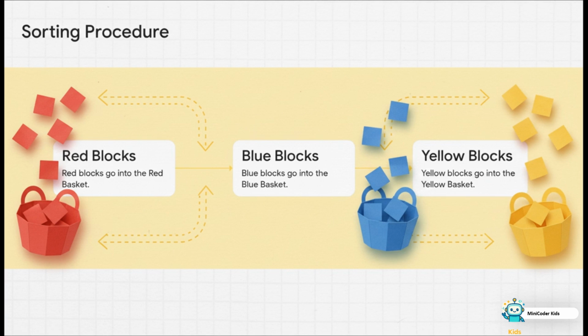In the world of programming, we'd call this a procedure. Red blocks go here, blue blocks go over there, yellow blocks go in that basket. It's repetitive, right? It builds a pattern. And get this, without even realizing it, the child is following a simple algorithm.